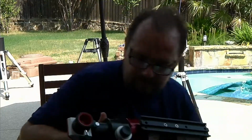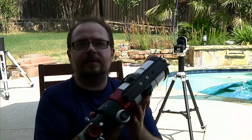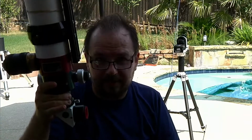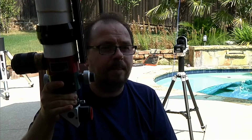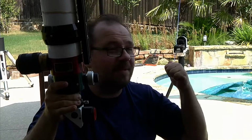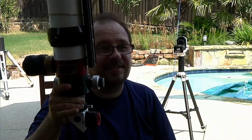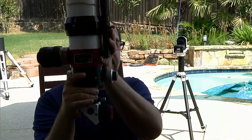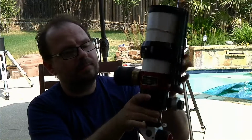Setting this up. This is a Lunt60. Not sure how easy it is to see. I realize I am in the dark. There's a reason for that. It's hot out there in the sun, and I'm not going to burn myself away for the next hour. So I'm actually here in the shade under my porch. This is the club's Lunt60.